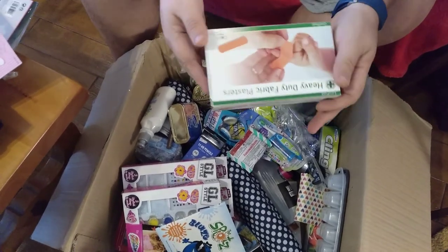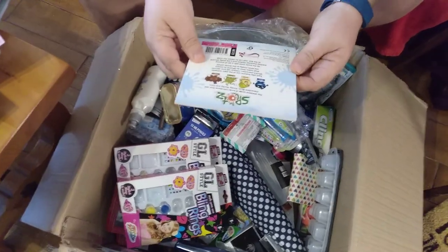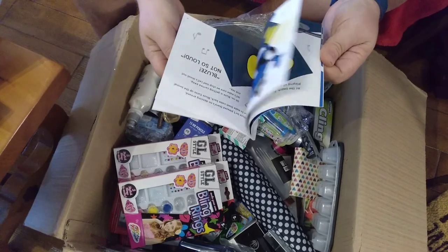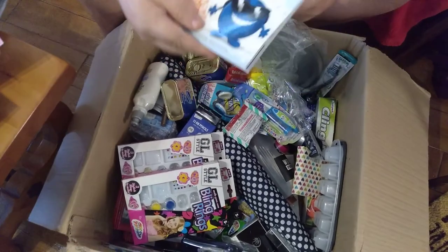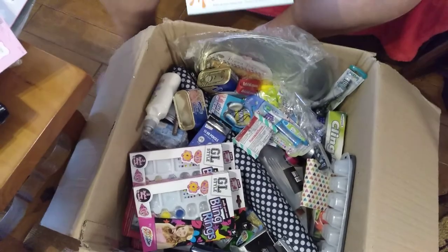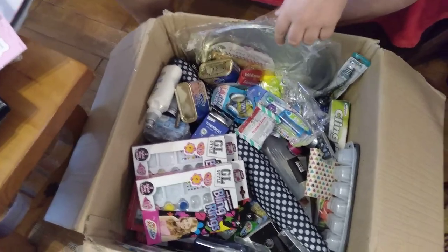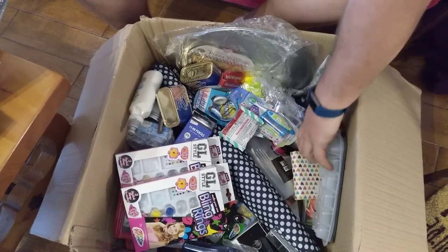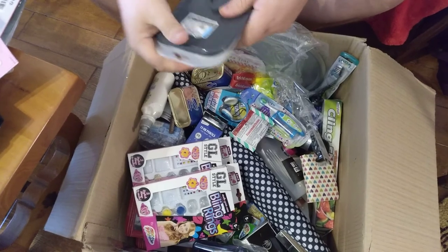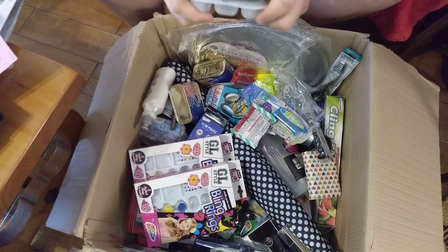Heavy-duty fabric plasters, obviously we're expecting some emergencies. For Zoe. The Splots book. It's a reading material from English class. Yeah, it looks like a rip-off from Mr. Men. Scented. Is this the Chinese version of Mr. Men? These are important. Ice cube makers. Yeah. They've come in very handy here in Spain.